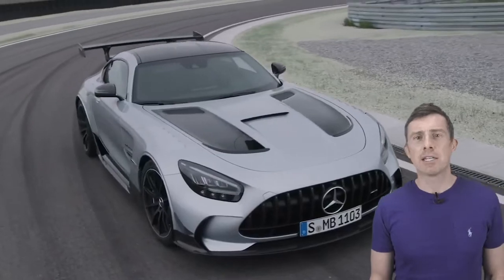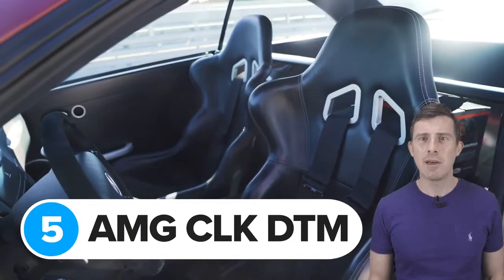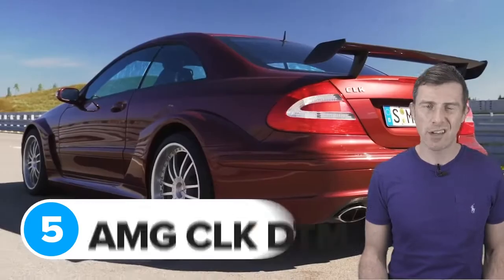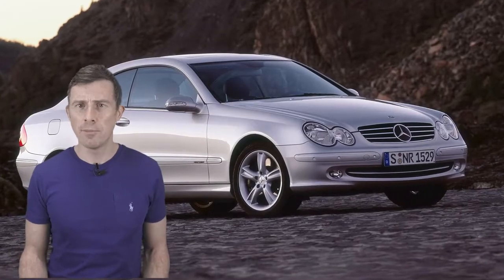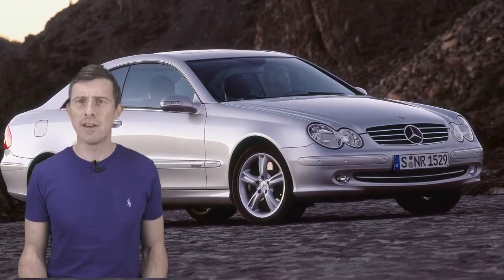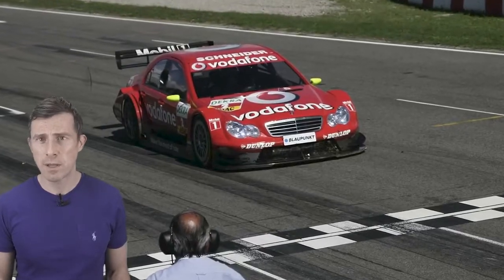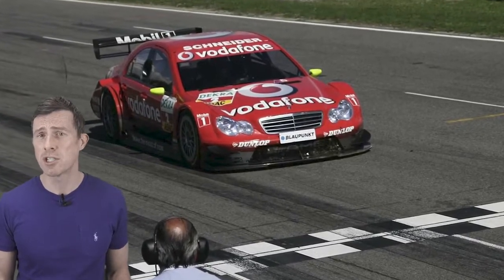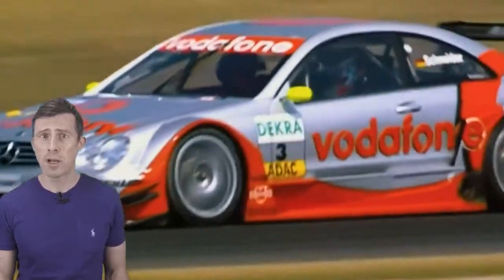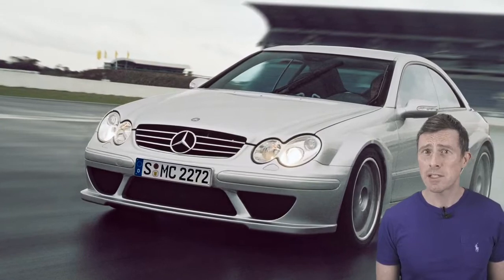The AMG GT Black Series isn't the only AMG inspired by racing cars. The CLK DTM is another one. This started off as a regular CLK coupe, but AMG bolted in a 5.5-litre supercharged V8 with 582 horsepower and gave it a wicked body kit plus a massive wing. And they did all this because they wanted to celebrate racing driver Bernd Schneider's fourth title in the German Touring Car Championships. These cars look awesome, and only 100 were ever made, so they're super rare as well.